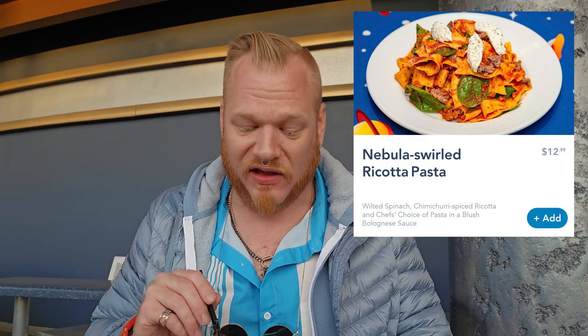That is really good. That's an 8 out of 10. It does have a little bit of a kick. The red sauce is a little bit spicy. I like that a lot. And you get a couple pieces of wilted spinach. Not too much, though.